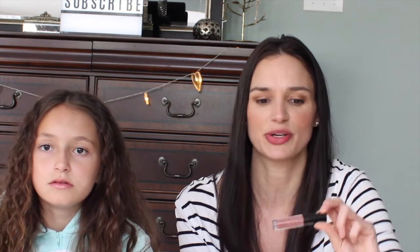So let's see. The other items I have: an Anastasia Beverly Hills lip gloss in the color Kristen, and this is awesome. I got this in one of my little boxes, my Sephora Play box, and it's a great color. It's really neutral, and this is some of the best lip gloss that I found at Sephora anyway. So I highly recommend this.